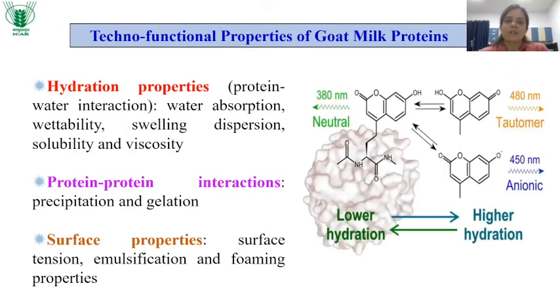Now the functional properties of goat milk proteins. Goat milk proteins have high hydration properties: water absorption, wettability, swelling, dispersion. They can do all these things, but still they do not form a good gel as compared to cow milk. We have protein-protein interactions, surface properties, emulsification, foaming properties. Everything is there. But still, we need to use some technological intervention so that we can have a good quality goat milk product.